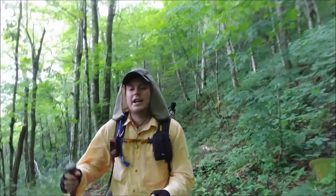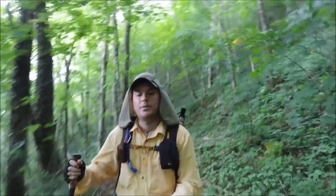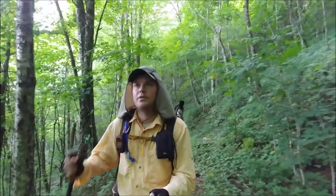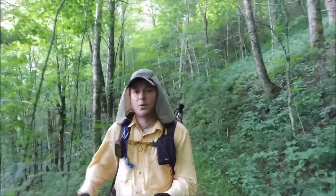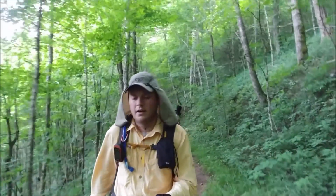Otherwise, it was a fantastic hike. Really loved the views from Hemphill Bald. Gooseberry Knob was good too. Nice little out and back, but that wouldn't be my number one destination for this area.